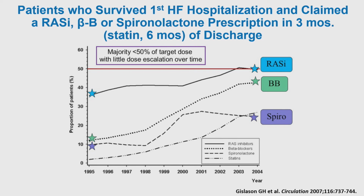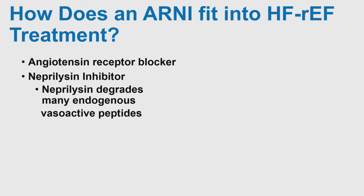So again, you can see over here 1995 to 2004, so it's 10 years, and it took 10 years to get RAS inhibitors up above the 50% mark. By about 2013, we got to 80%, and by 2015, we got to 90%. But why is it taking so long? I don't want to see this lag stick around for these new drugs. So hopefully you're going to be learning some new things coming up, and you'll be able to apply some of these lessons.